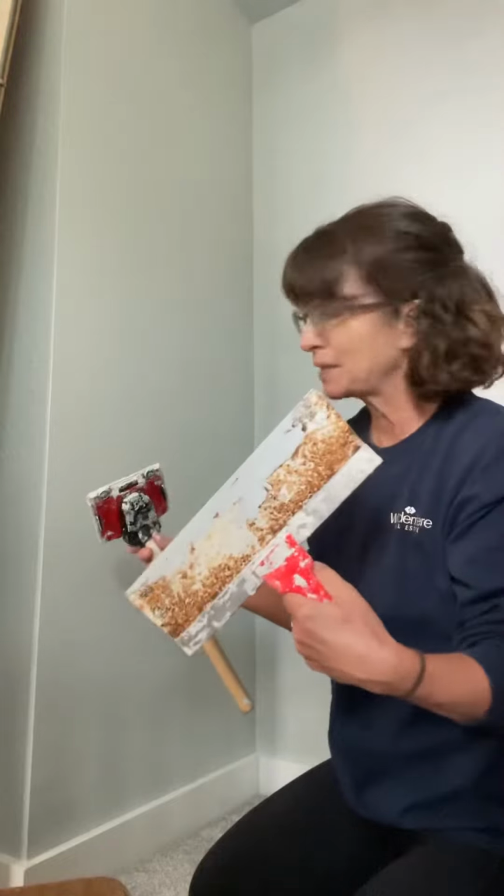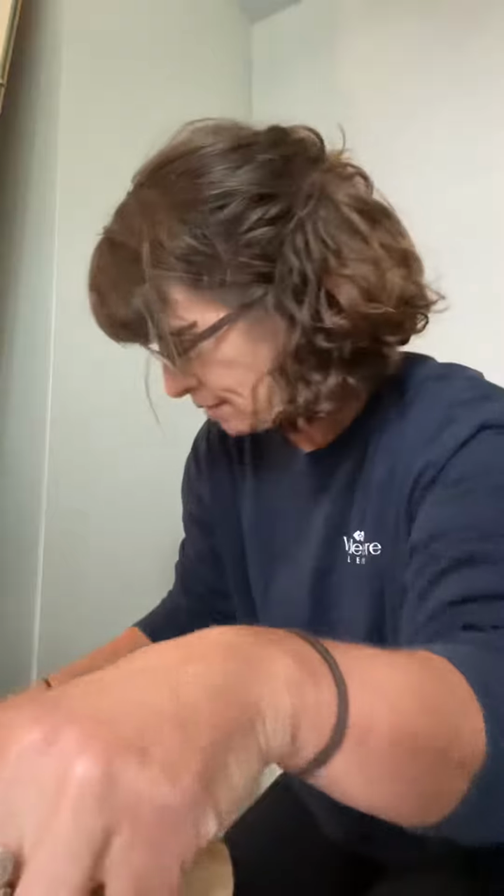This is one of my favorite. It's for plastering. I use it for a lot of other things, and quite often I use it as a guide with my painting and my roller.